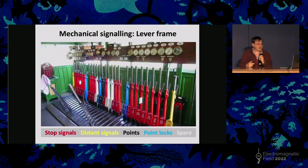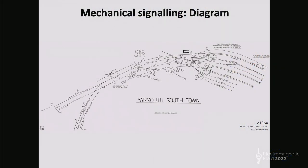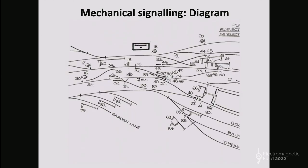And you can also see this shelf above the levers with various indicators on it and various other instruments on, which I'll come back to in a moment. But if we just, first of all, look at a signalling diagram for one of these mechanical signal boxes, this is Yarmouth South Town, you can see there's lots of different tracks at this station. You can see the individual signals and the individual points. And every signal and every point on this diagram has a number, like there's a signal 60 and a shunting disc 17 and a point 34. That's the number of the lever that you pull to operate that particular bit of equipment.